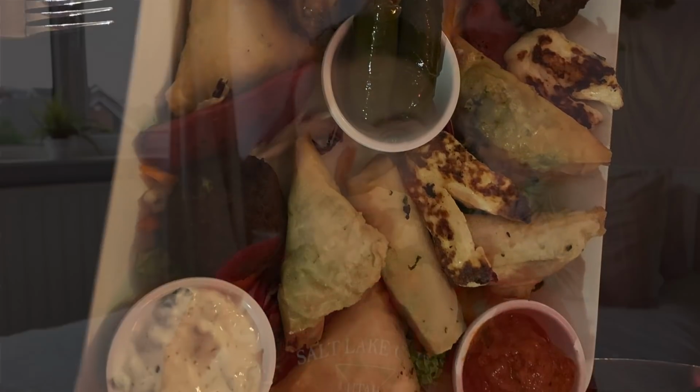Then on Saturday I actually went out with friends, so it was a bit of an indulgent weekend for me. I went out and had some Turkish food. It was amazing, and Mark was at the football, so what I did for the kids were some naan pizzas.